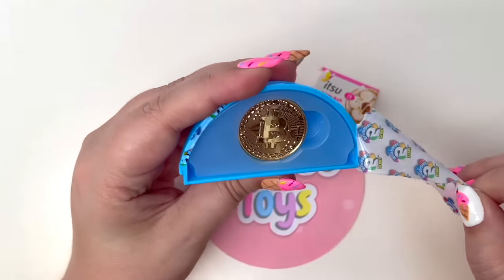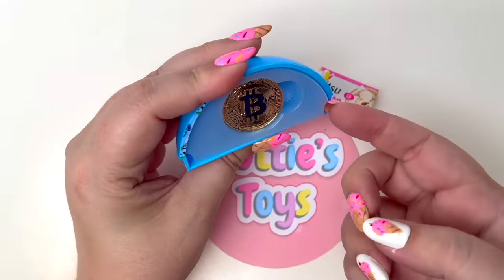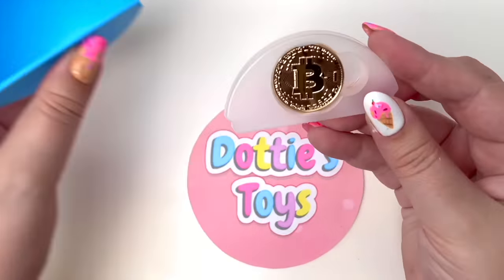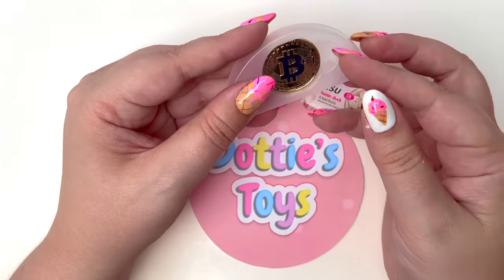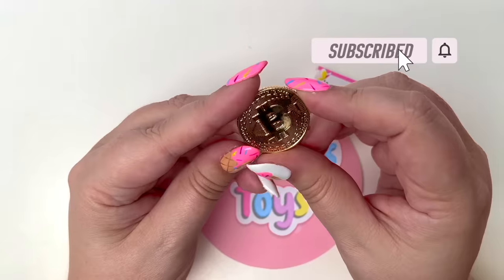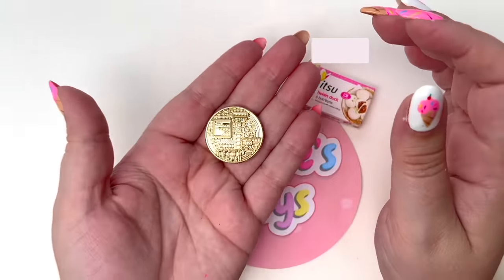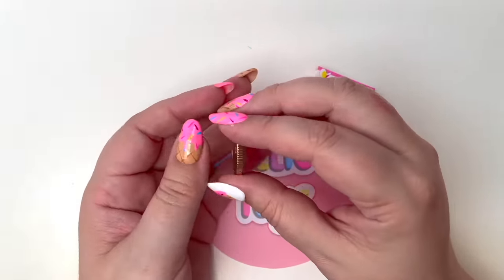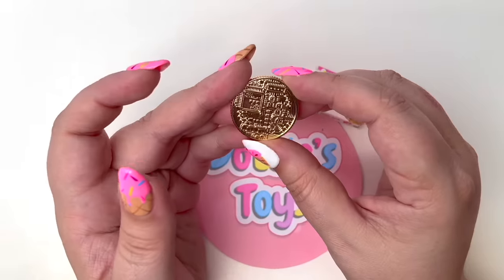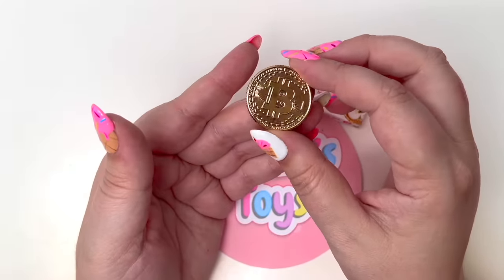Oh my goodness. Look at this. Wow, this is so cool. And look, it has its own little holder inside. Oh my goodness. Okay, so this is the Bitcoin. Let's see if I can get it out. So here it is, out of its container. Oh my goodness. And guys, this is actually a really good size. It's definitely heavier than a quarter. That's for sure. Wow, I can't believe the detail that Zuru put into this. My goodness, this is a really awesome piece.